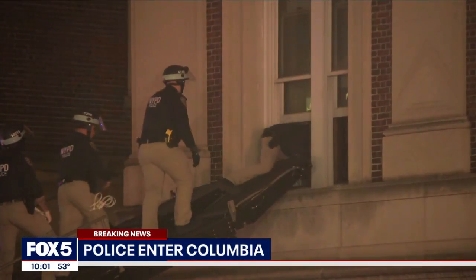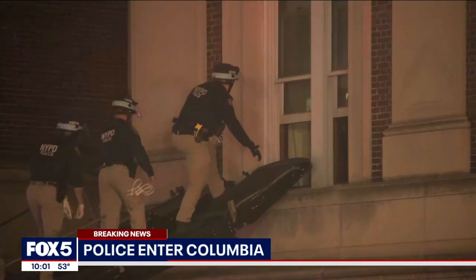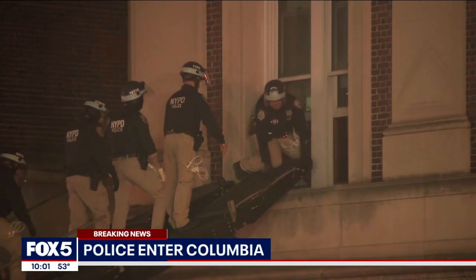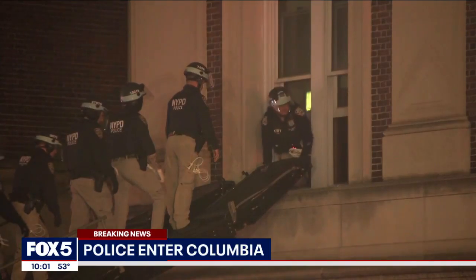Breaking right now, chaos on campus at Columbia as police move in. You can see officers going in on a ladder, climbing through the window of Hamilton Hall, which protesters stormed overnight.